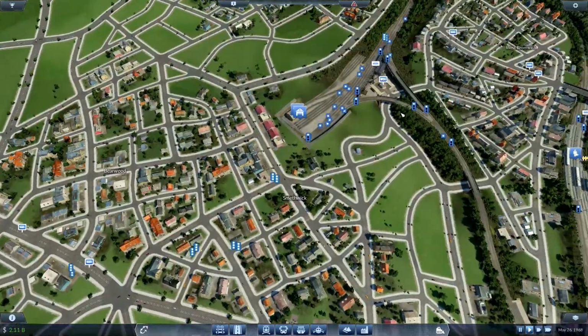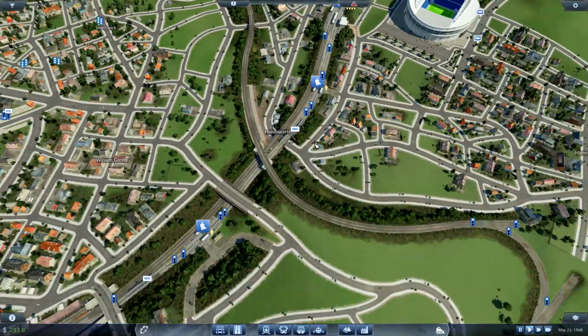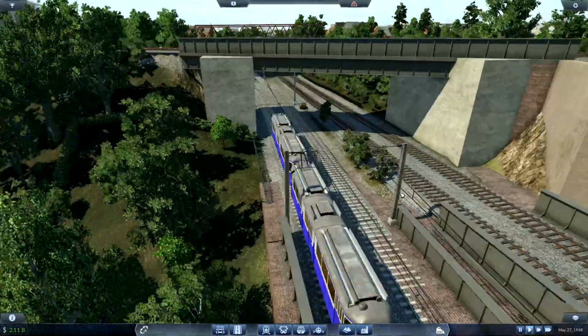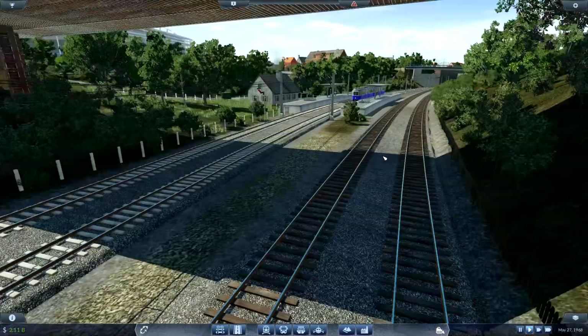But we need to go over to the metro. Where's the metro? There, down here. We might need to upgrade them. No, he's done it all. It just did it. There we go.